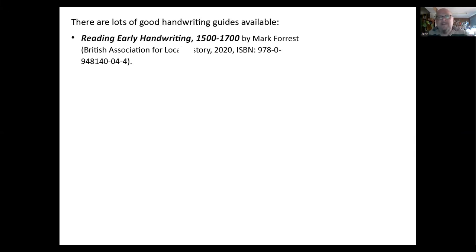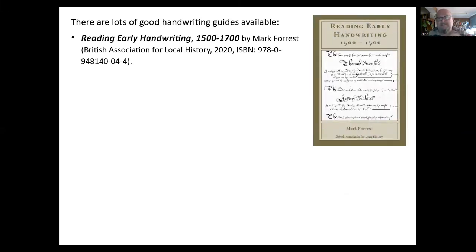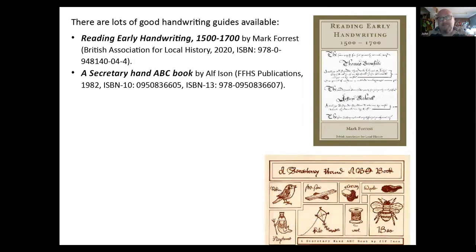And again, there are lots of good handwriting guides available. This is a fairly new one. It's very good. I thoroughly recommend it. I always like this one. It looks like it should be for kids, but it's a very good book, Secretary ABC.